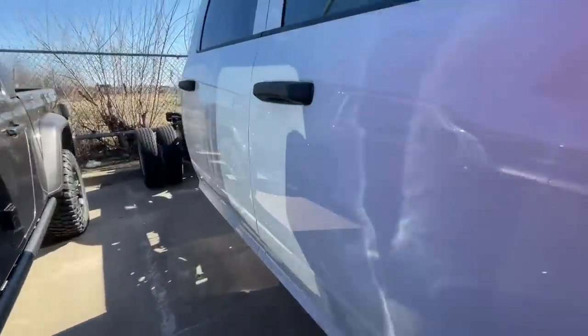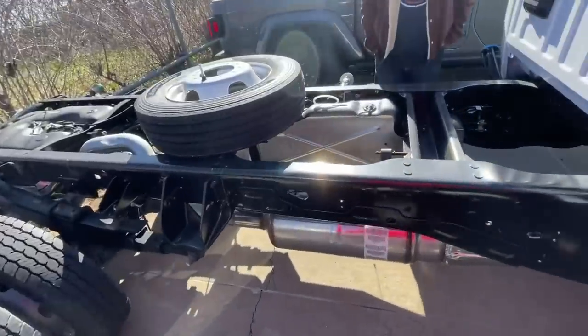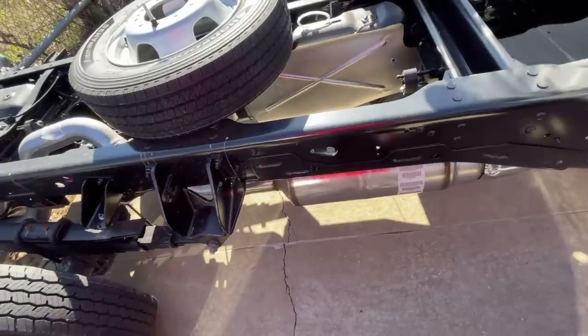Yeah, how cheap is it without a bed? Hey, it's got leather seats. I don't care. It's $63,000. With no bed. I mean, I'll just buy some stuff at Copart and throw a bed on it.